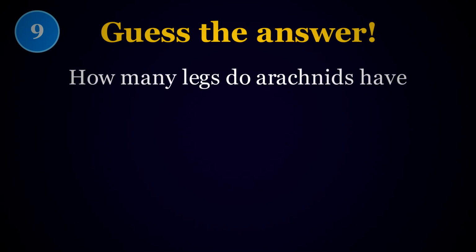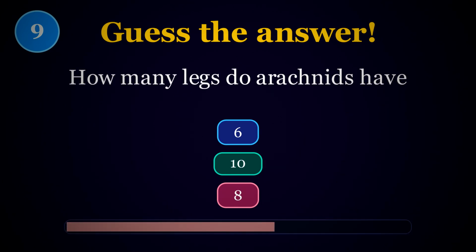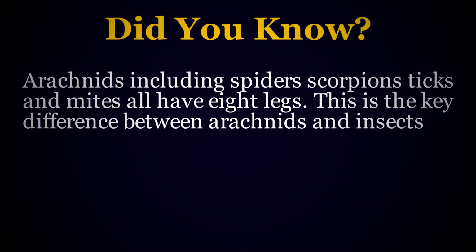How many legs do arachnids have? 6, 10, 8. The correct answer is 8. Impress your friends with this fact: arachnids, including spiders, scorpions, ticks, and mites, all have 8 legs. This is the key difference between arachnids and insects.